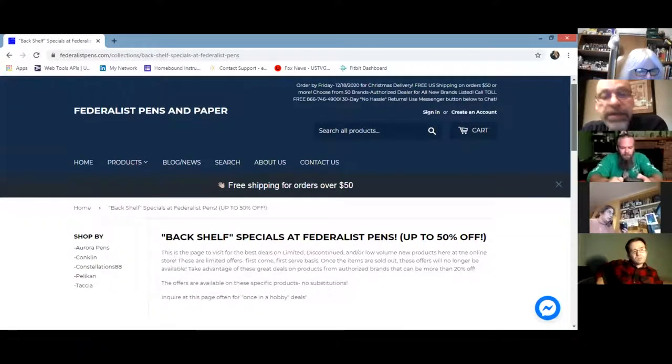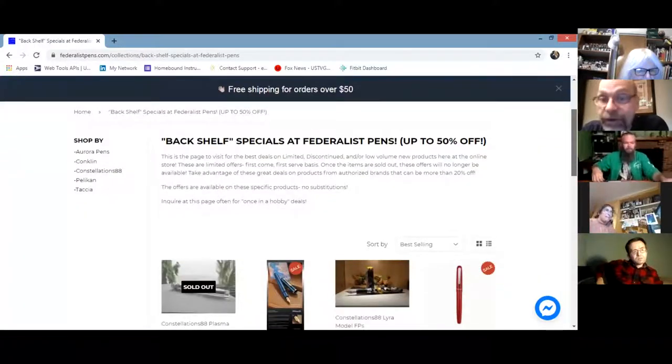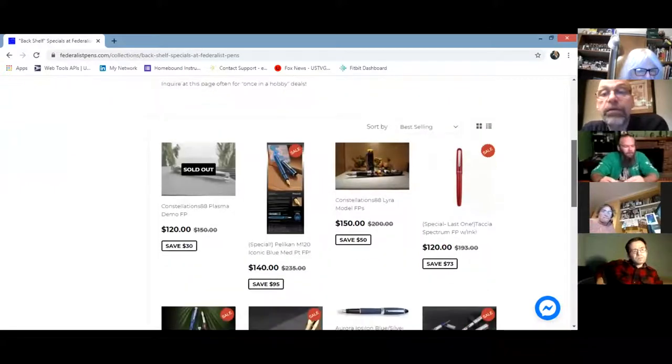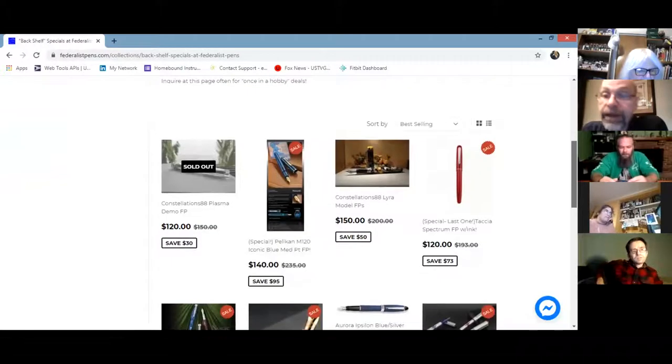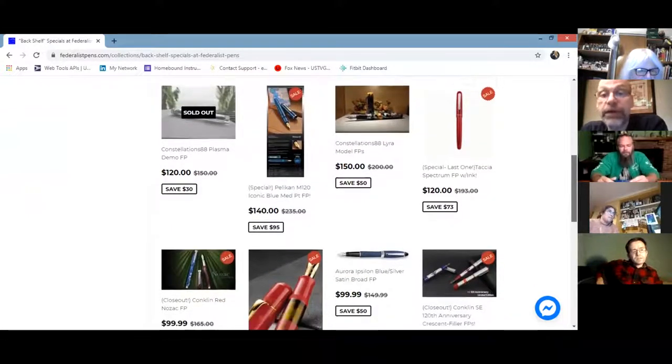It might not be selling too well. It might be low production. It might be stuff that I can't get anymore. It might be items I don't want to carry anymore. Most vendors want you only to discount 20%, if anything at all. Most of these items here are 20 to 40% off.